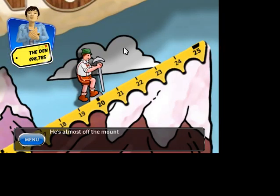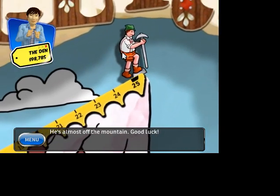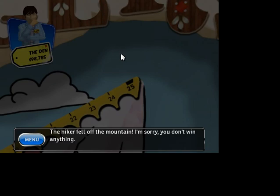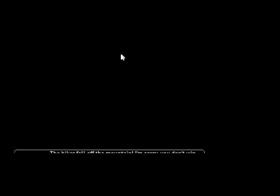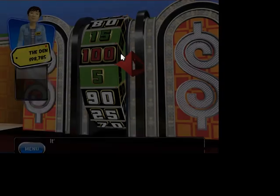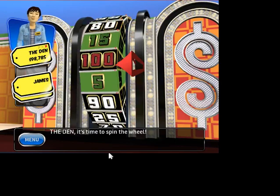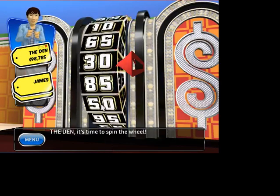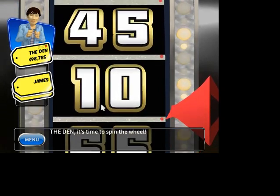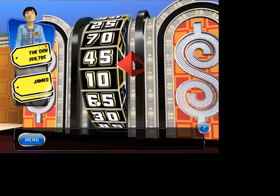$40. $35. All right. $35 and $45. He's almost off the mountain. Good luck. Go. Dang it. The hiker fell off the mountain. I'm sorry, you don't win anything. It's more than $45. It's time for the Showcase Showdown. It's time to spin the wheel. $45. Would you like to?